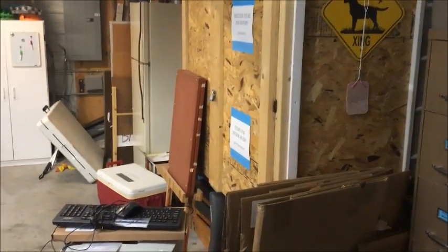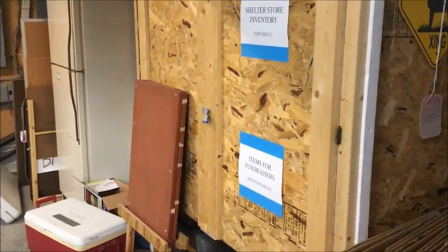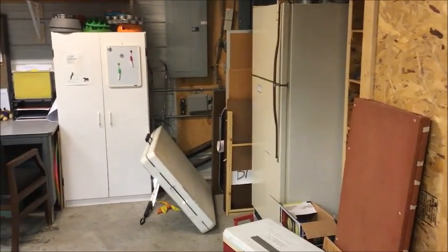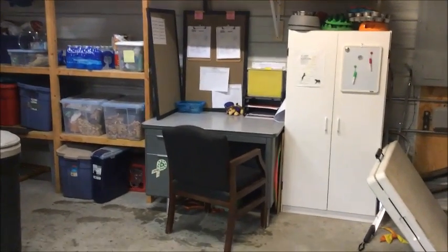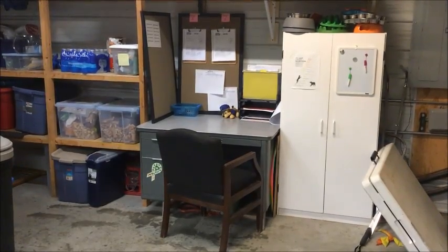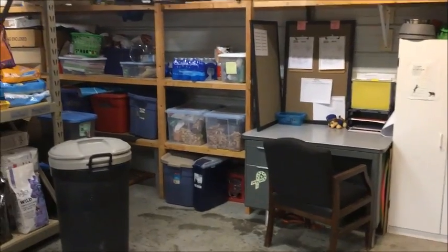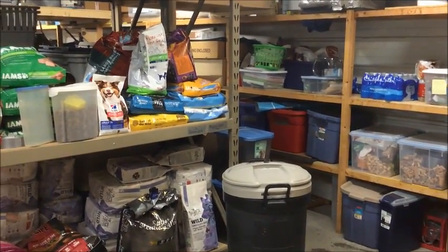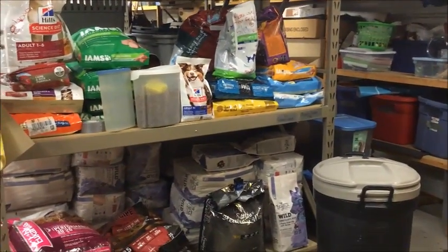We have a closet right there where we have items that we use for fundraisers and shelter store items. Refrigerator. There is our Mod Squad corner, where volunteers work with shelter dogs and keep records of what they've been doing, and they have some supplies there. And then of course lots of shelving, lots of items, treats, items for doing outreach, plenty of dog food.